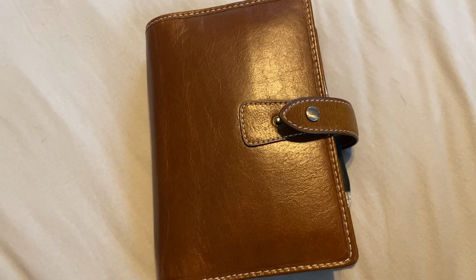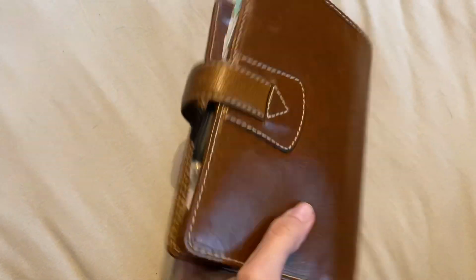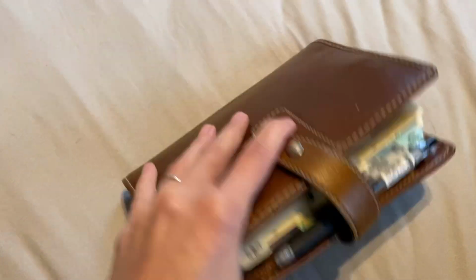Planner friends, I thought I would do a flip through of my Malden since I moved into it and now have a system that's actually working for me.